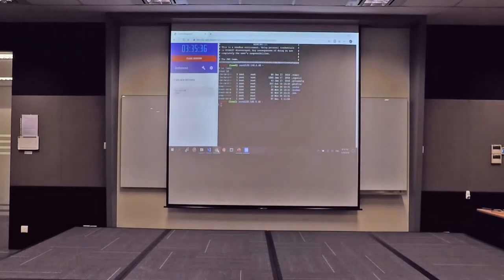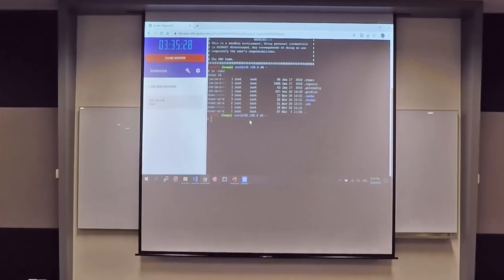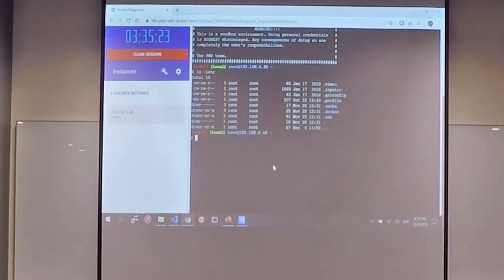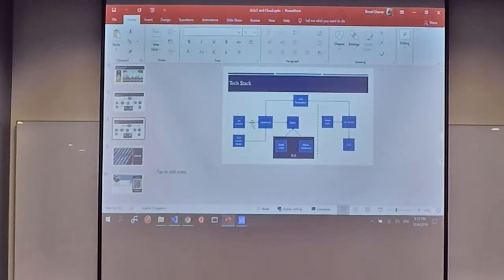Okay, I pre-provisioned one virtual machine in the cloud. This is a Docker lab platform in the cloud. So what I'm going to do now is, of course, this is a Linux machine. If I go back to my slide, I'm going to provision this Elastic server in the cloud, or I call it a NoSQL server.